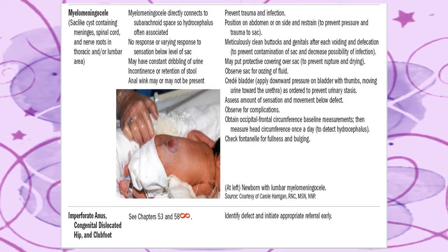We could have myelomeningocele, that's a sac-like cyst containing meninges and spinal cord nerve roots in the thoracic and or lumbar area. Myelomeningocele directly connects to the arachnoid space, so hydrocephalus often is associated. There's no response or varying response to sensation below the level of the sac, and they may have constant dribbling of urine, incontinence or retention of stool. Anal wink may or may not be present. They may also have the potential for imperforate anus, a congenital dislocated hip, and or clubfoot.